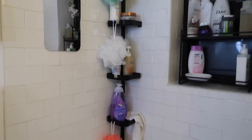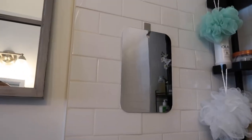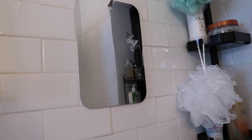Moving on to the shower. Someone asked about the fogless shower mirror, if it really is fogless. You guys, it really is fogless. I don't know how long that lasts for, but we've showered in it since then, and it has not fogged up. I do my skincare in here, and I really love it.